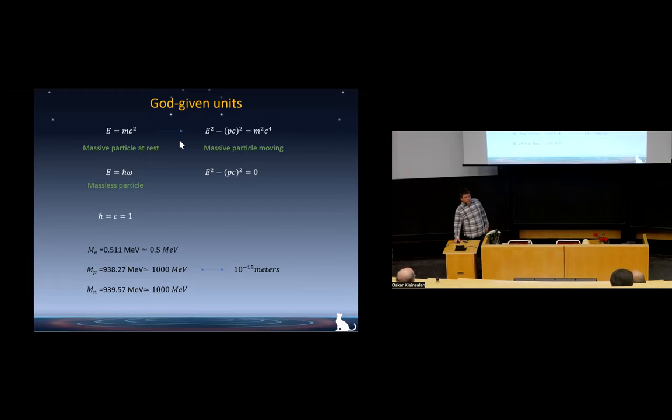And then, after we see all this, it's a good moment to introduce God-given units, because carrying ħ and c everywhere is becoming tiresome. Because you just write energy equal to mass. And the moment you do this, you actually can measure masses of particles using energy units. And that's what is done in particle physics.